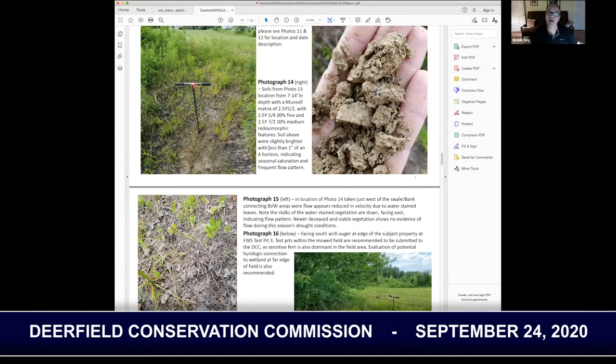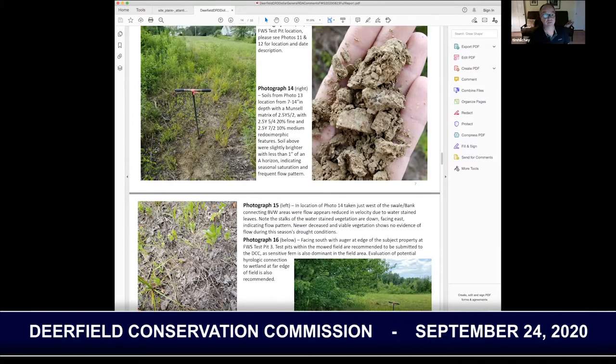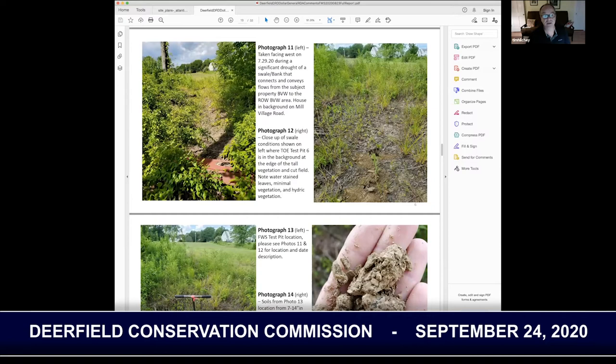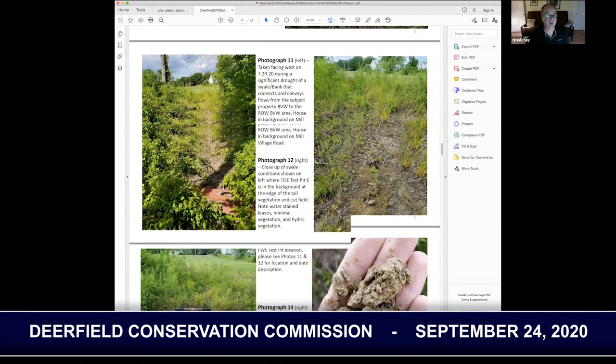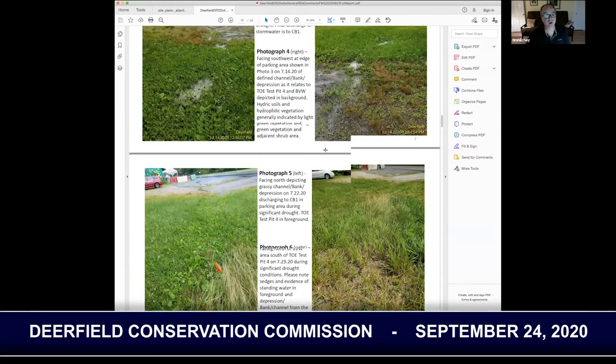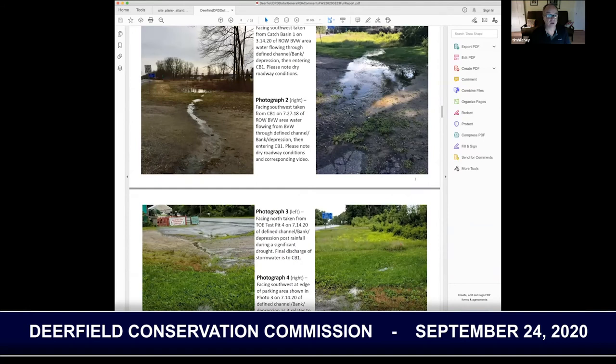So there's a lot of language in this which seems to suggest that what's in photograph 11 is a bank or a stream that flows, as photograph 12 shows, where water flows through there. This channel connects to the very middle of what we are considering as possible vegetated wetland in the right-of-way. It comes down right into the water area right about here. So that's another point of connectivity.